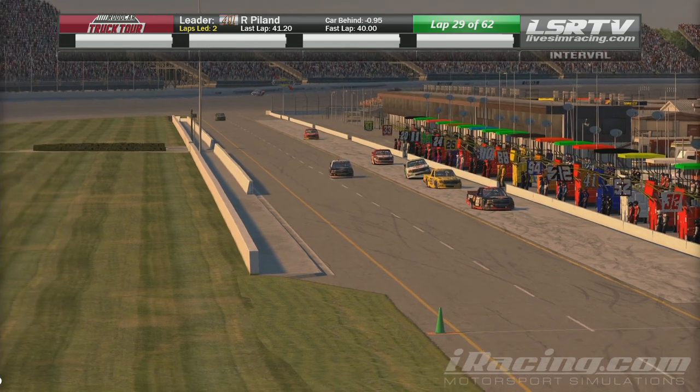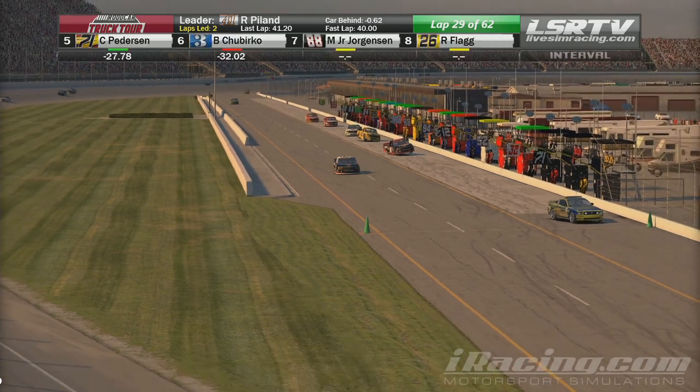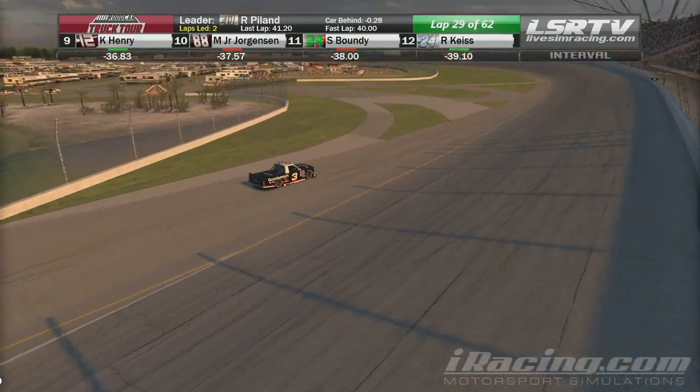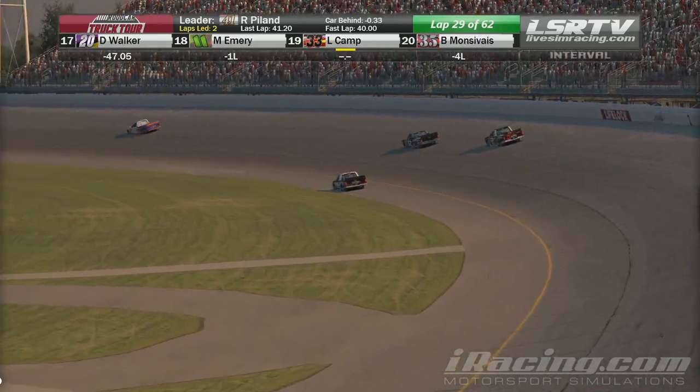I'm surprised that there's no penalty on the 3 of Brandon Chaburko because, good thing he was taking 4 tires anyways because those things are flat spotted and done for. And he was at 60 at the line. It's a 55 pit mile speed. I know you get a little bit of leeway and all of that. It was close, though, I'll say that much.